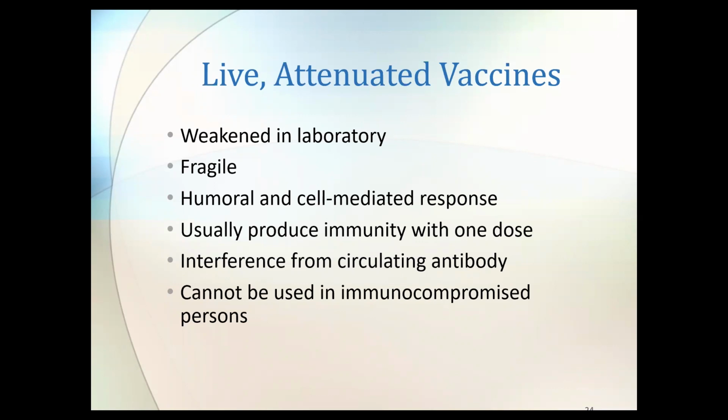Live attenuated vaccines also cannot be used in immunocompromised persons. There's a possibility of severe reactions because there might be uncontrolled growth of the vaccine virus. So those with severe immunodeficiencies cannot receive live vaccines. Also, theoretically, a live attenuated vaccine strain can revert to the pathogenic form. This is only known to happen with live oral polio vaccine, which is a driving reason why we stopped using oral polio vaccine in the United States, because we didn't want any vaccine-derived strains possibly reverting back to wild-type polio.